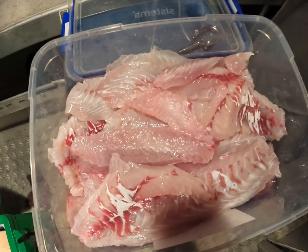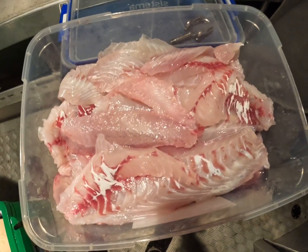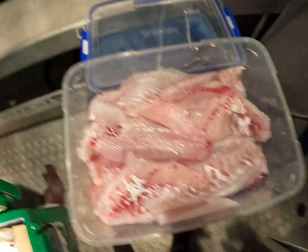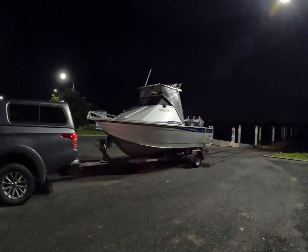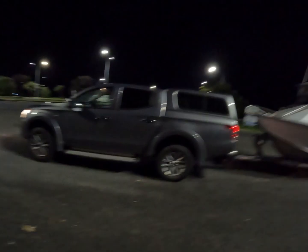Just finished filleting up. So yeah, awesome. Oh well, I'll see you once I'm back on land. Back on dry land. Just going to stop at the wash wheel, give the boat a quick clean. Another awesome trip done and dusted.